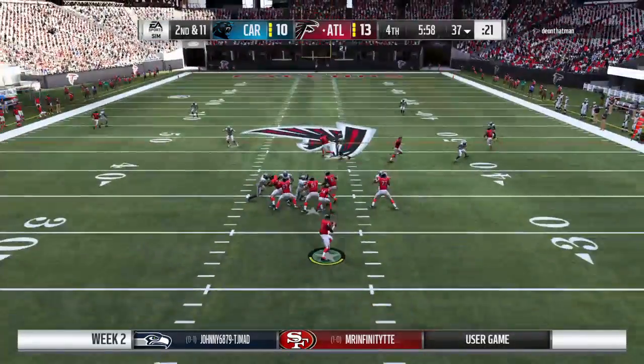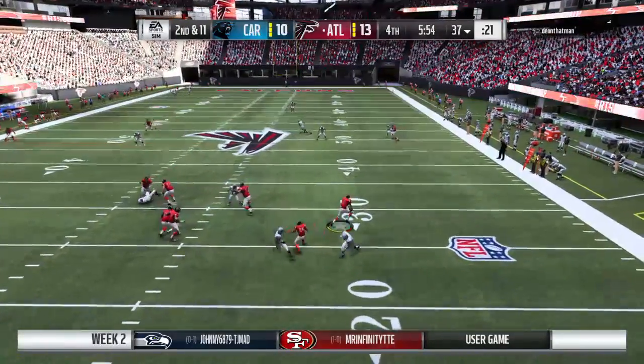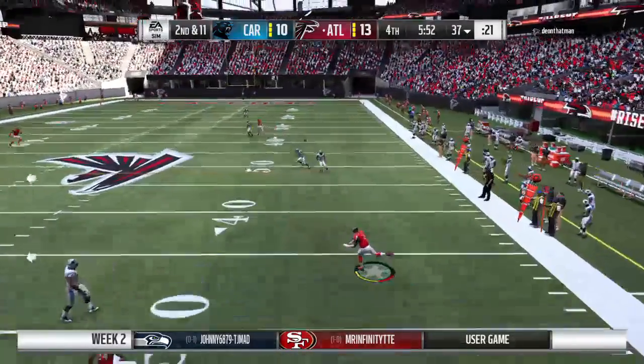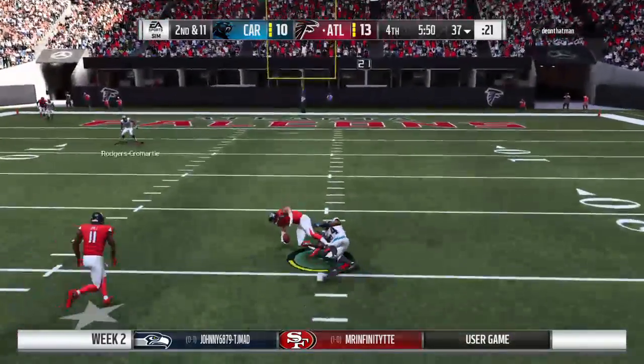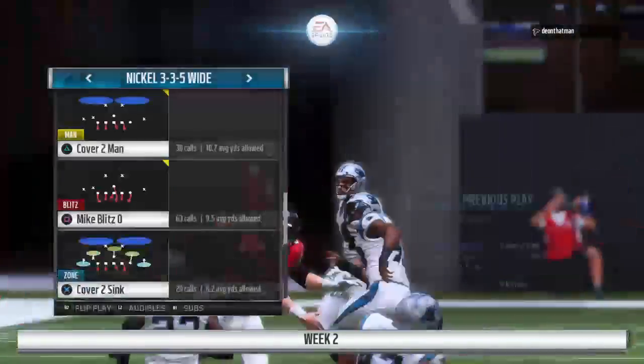They go play action now. Ryan eluding the pressure right. Shedding the tackle. Escaping the pressure right. Now he'll go deep down the... And that's caught inside the 30. It's a big play there for Atlanta.